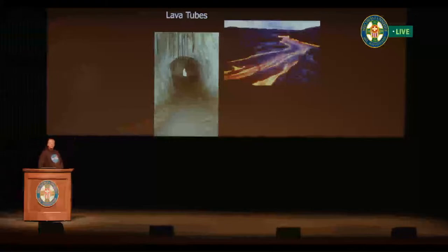But this is actually a place where you can protect astronauts. There's been a lot of work trying to understand lava tubes and where they could be on the moon, because that could be a natural shelter for astronauts when we go back there. These roofs can collapse in, so you need to be very stable. You have to reinforce them. If you have earthquakes, or moonquakes, you need to be very careful. But this could be a natural shelter that we put people in.